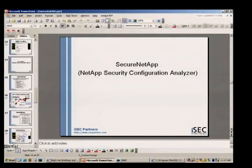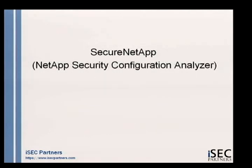The next tool is called Secure NetApp. SAN is a very broad, generic tool that covers iSCSI, NAS, and Fiber Channel. So the next tool I wanted to write is specific to a storage product. I chose NetApp, one, because I'm very familiar with them. Two, they're probably the most dominant filer I've seen out there in enterprise environments.